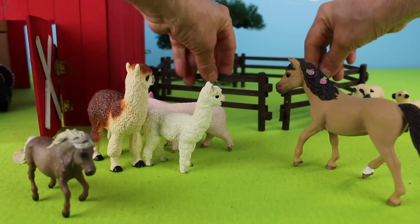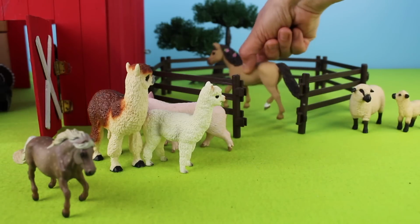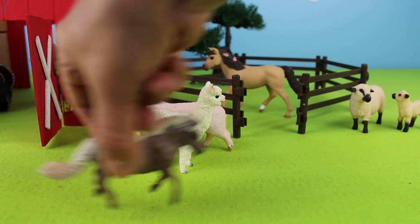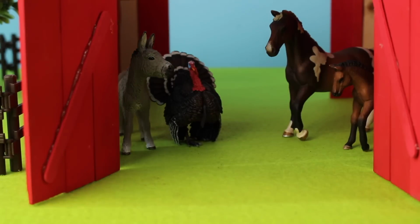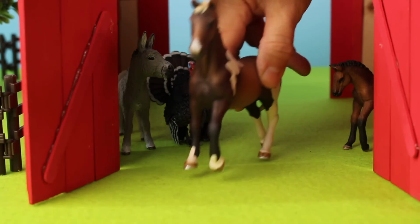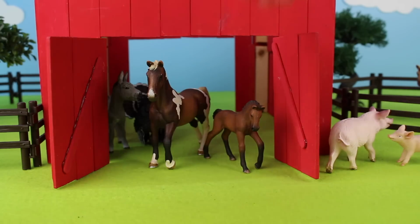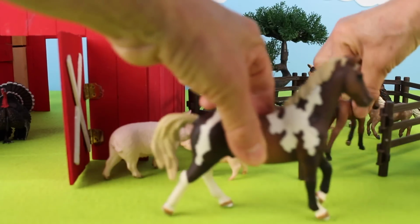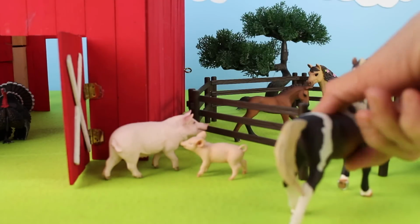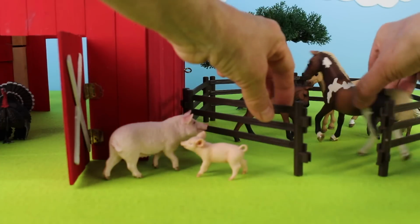Now let's open the gate and put the horses into the paddock. Here comes the Shetland pony. In the barn, there are still horses waiting to join the other horse in the paddock. There goes the foal and the horse into the paddock. Now let's close the gate.